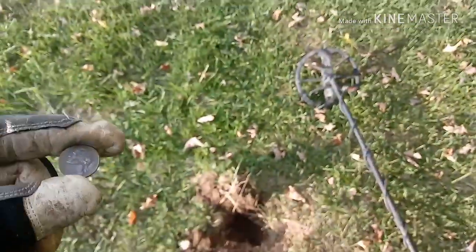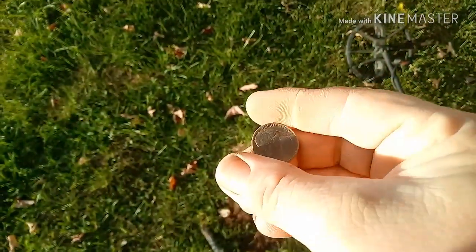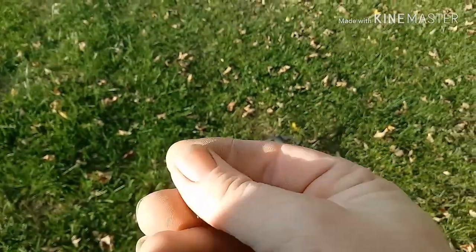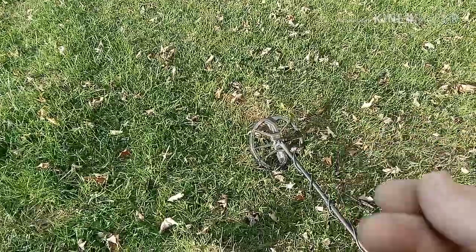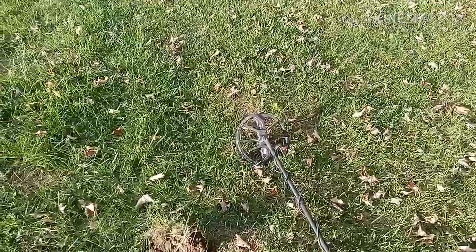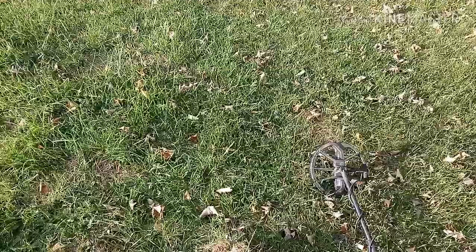And then right here in this hole, found this nickel. It's just an 81, but it was down there, 3 inches. So first coin. So whoever was here detecting didn't find everything, that's for sure. So I'm gonna hunt a little bit more and see if I can come back tomorrow or something. And there's a house across the street. I want to talk to them and see if I can go over there too. See you guys if I find anything else.